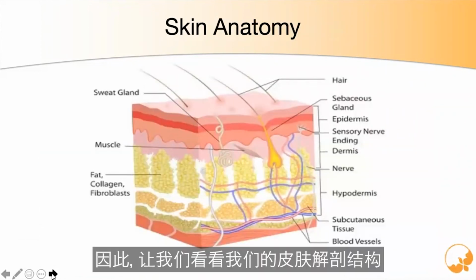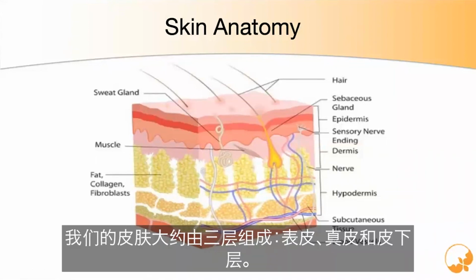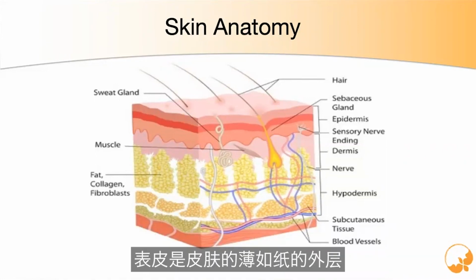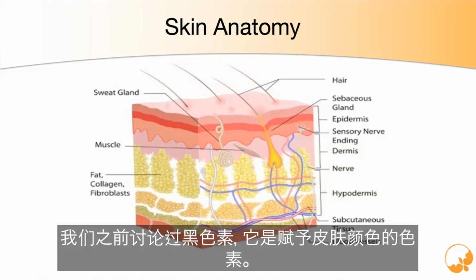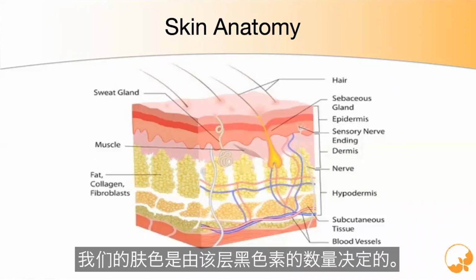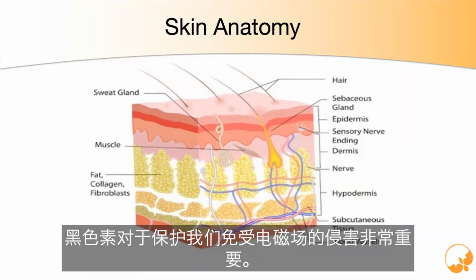So let's look at our skin anatomy. Take a look over here on the left. Our skin consists of about 3 layers: the epidermis, the dermis, and the subcutaneous layer. The epidermis is that paper-thin outer layer of the skin, and it contains cells called melanin. We've talked about melanin before, and that's the pigment that gives skin our color. So our skin color is determined by the amount of melanin that we have in this layer. The more melanin, the darker the skin. And the melanin is so important in protecting us from those EMFs.